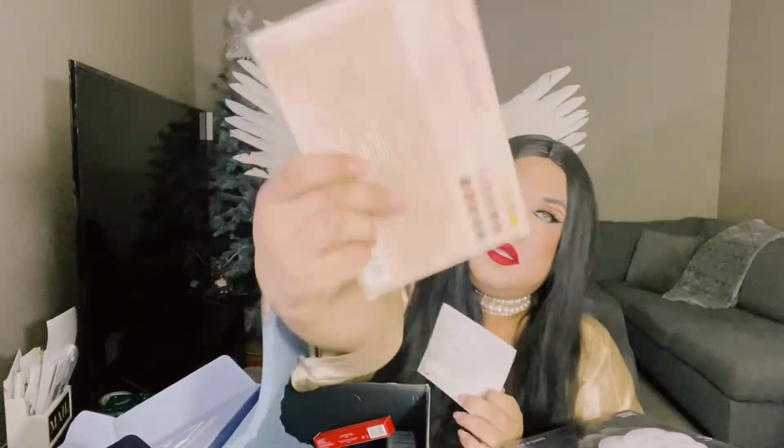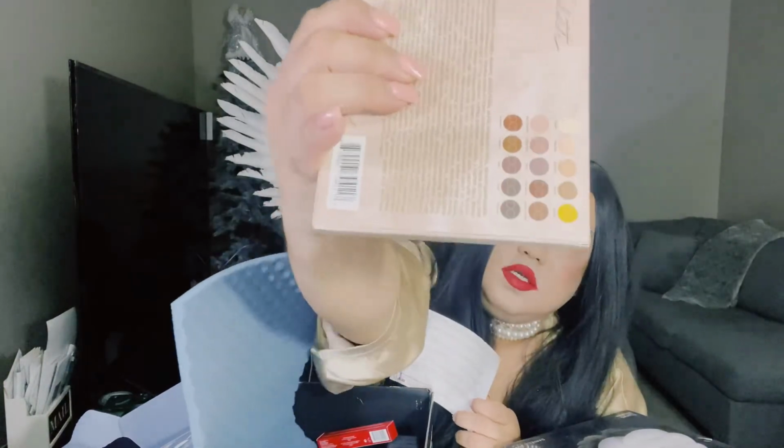Okay? Now let's move on to the next level. This is the big box, the deluxe box. So let's start. I have the card here. I have 1, 2, 3, 4, 5, 6 items. First item is a palette. The palette is $48. This is more on nudes. If you can see at the back, those are the colors.